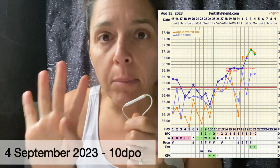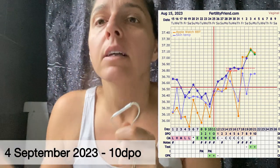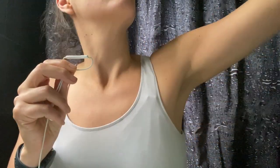Everyone is still asleep except my husband is awake, so I gotta keep my voice down. But it's September 4th, I'm 10 DPO. Let's look at these tests. I'm gonna look at the OPK first.